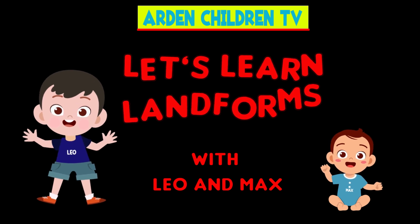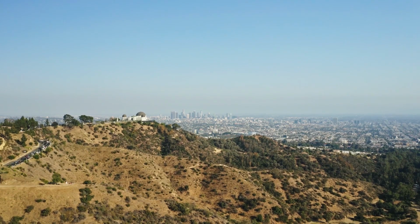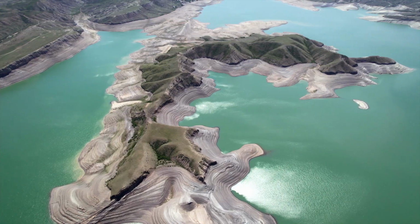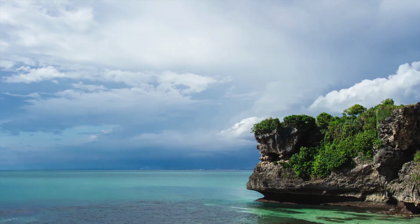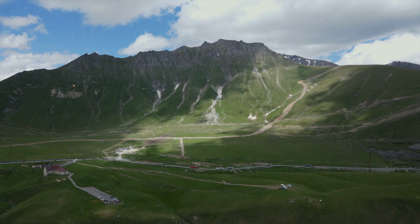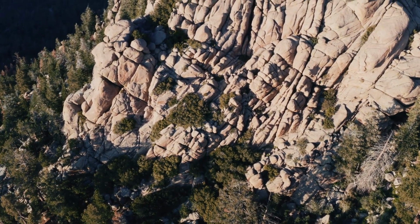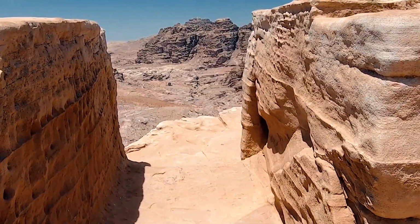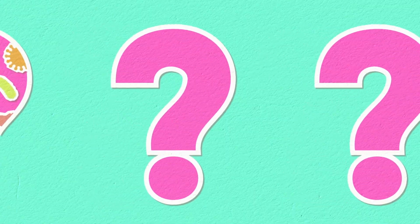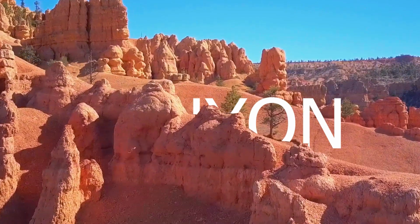Let's go, guys! The Earth's surface is extremely diverse no matter where you are in the world. It is composed of many different types of landforms, making each part of it unique. From small ponds, tiny islands, to enormous mountains, the land of our planet is truly fascinating to learn about. Landforms are natural features of the Earth's surface that are formed over many years of erosion, weathering, and other Earth forces. Also, there will be fun facts about landforms at the end of this video, so stay tuned.